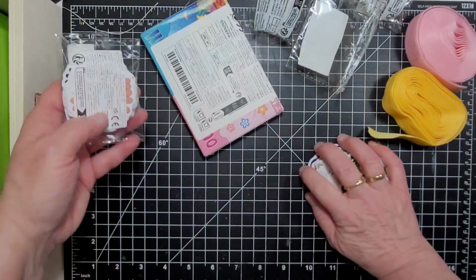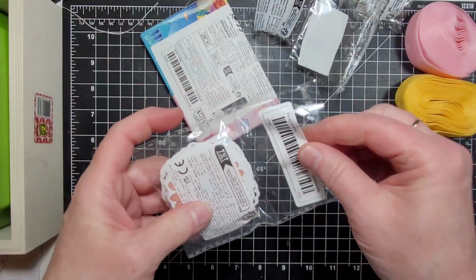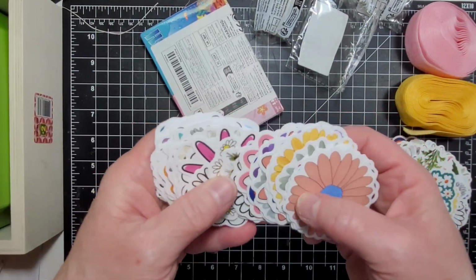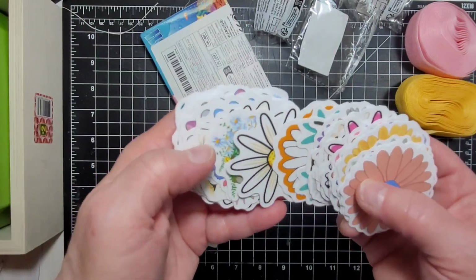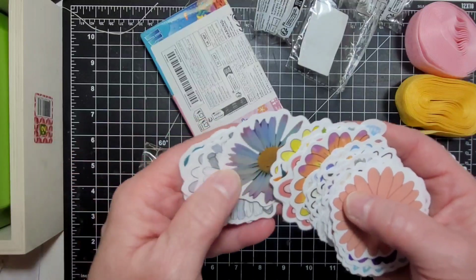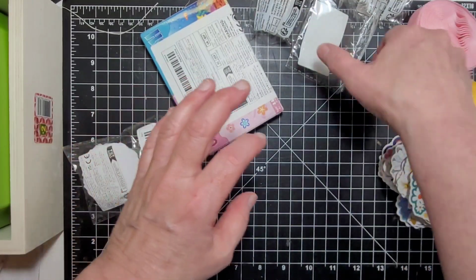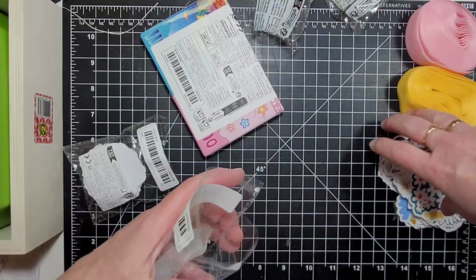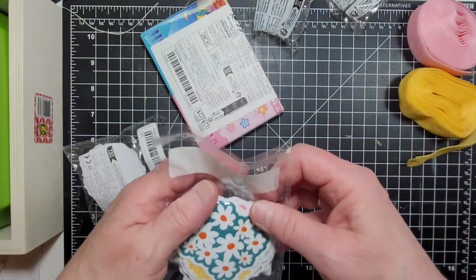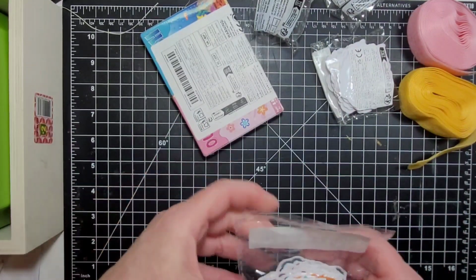Cute. And I think, did I buy 2 of the same kind? I don't know. Yeah, I think I did. That's fine. That's okay. I know I'm going to use them. And I'll probably share them with my niece and my cousin as well. And let's see what else. I thought I bought more, but I guess not.